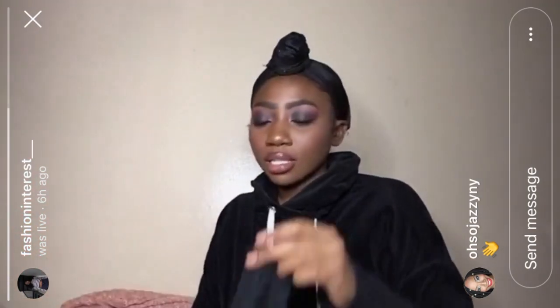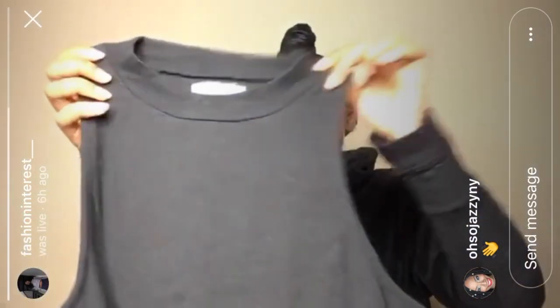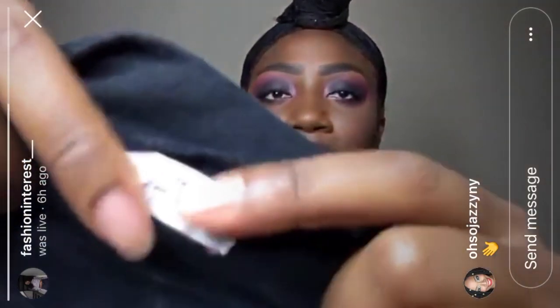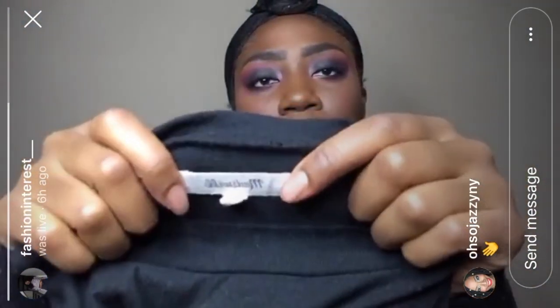I kind of go for higher pricing. But who cares? It's just this mock neck. I just want my money to feel like it's worth it when I go out, you know, for the trip to be worth it. But anyway, that's besides the point. Here is the tag. This is what it looks like on all the other ones. Yeah, there it goes. Just this mock neck tank top.